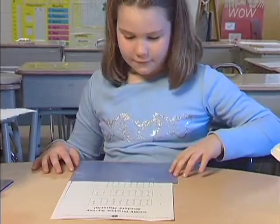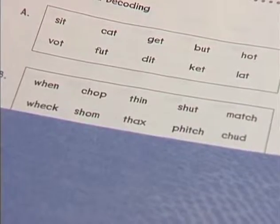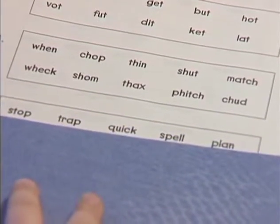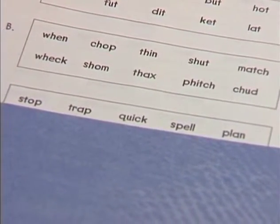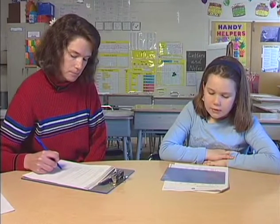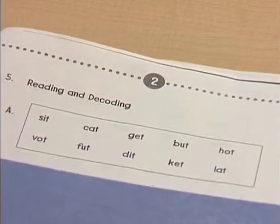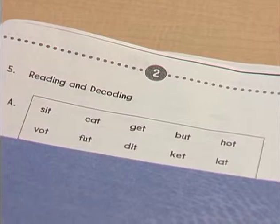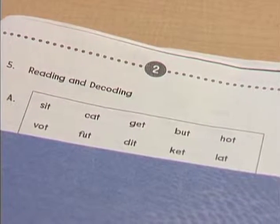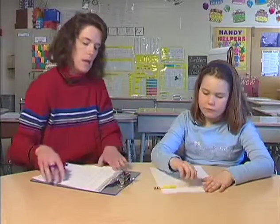Right, great job. The 5th section of the Core Phonics Survey focuses on word reading. There are 7 subsections for the word reading component. The words in each subsection focus on increasingly more complex spelling patterns. Sit. Cat. Get. Students begin by reading 5 real words for each subsection and are then asked to read 5 nonsense words which represent the same spelling pattern. Fought. Dot. Dit.